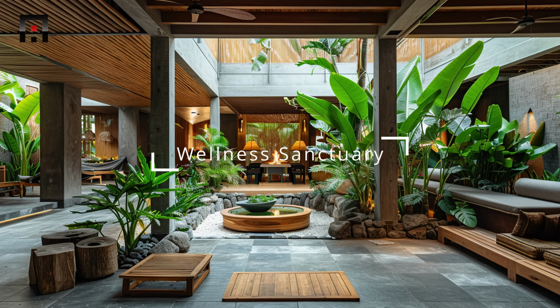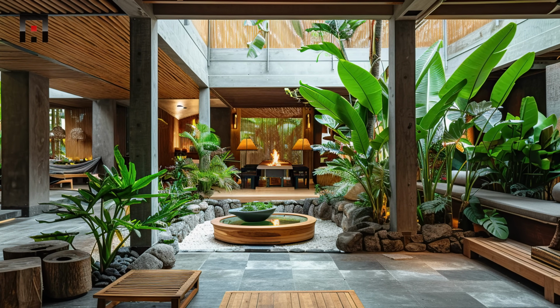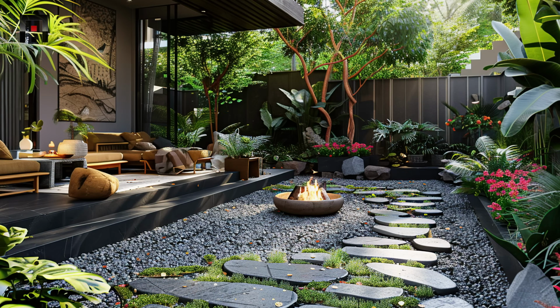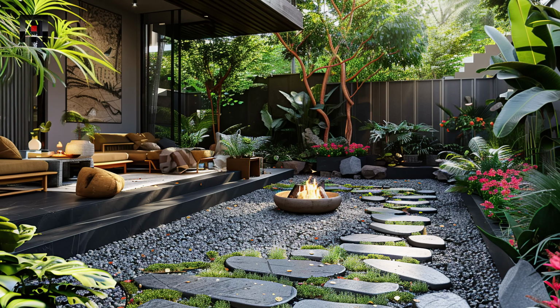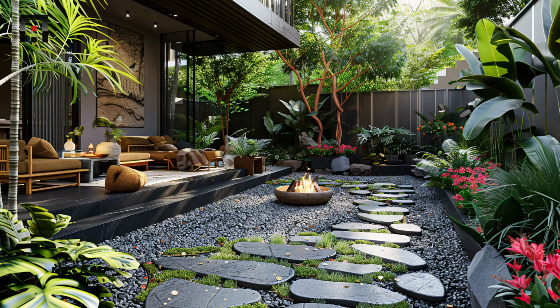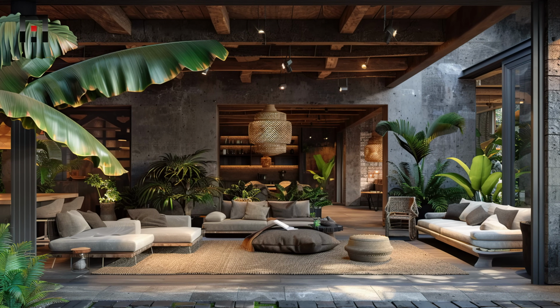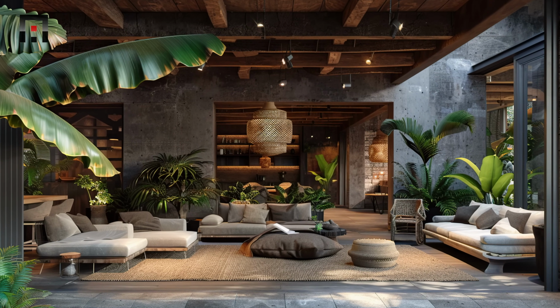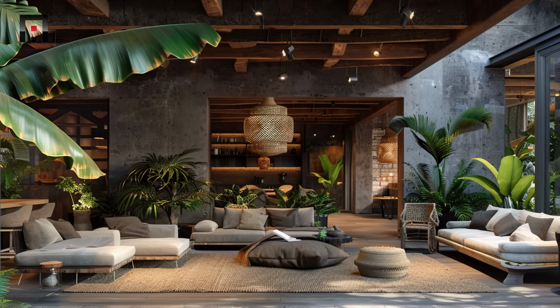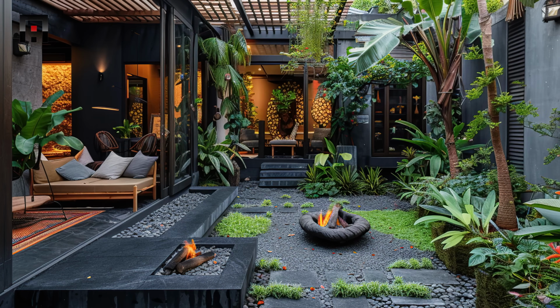Wellness Sanctuary. Beyond its stunning aesthetic and enviable indoor-outdoor living spaces, this small modern courtyard garden offers its owners a true urban oasis and wellness sanctuary to reset from the stresses of daily life.